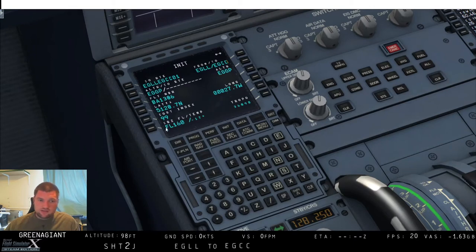If you don't know what cost index is, it's a number between 0 and 99 in this case, and cost isn't necessarily financial. You can fly fast, burn lots of fuel, but get there quick, so you're not burning it as long. Or you can burn the minimum amount of fuel. It might take you longer to get there, but if you burn less fuel, you have to pay for less. But the cost in that case is time. So a cost index of 99 is minimum time, and a cost index of 0 is minimum fuel. For a short hop like this, 99, whatever, be right.